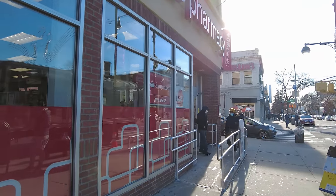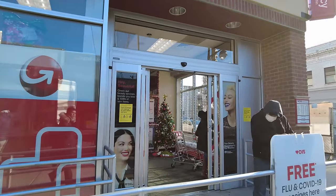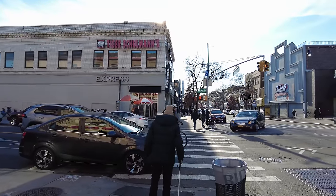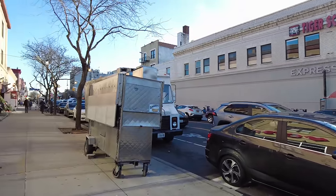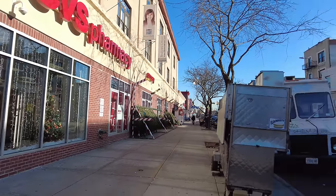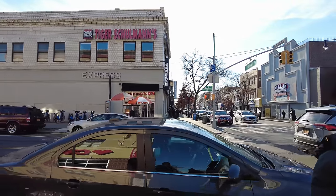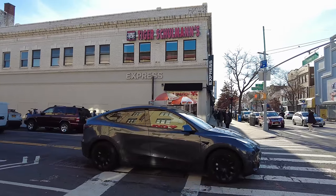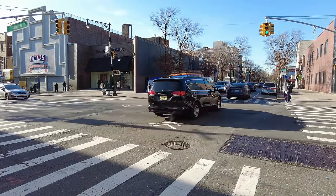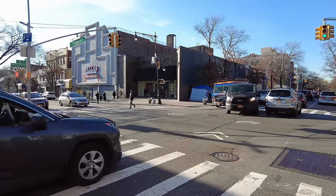CVS Pharmacy. We got a nice Christmas tree right in the entrance there. Also, selling Christmas trees on the side of the pharmacy itself. This street is 31st Avenue. I have one more block to go until Broadway.